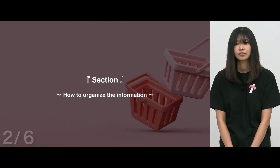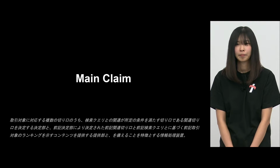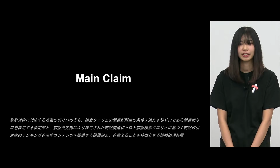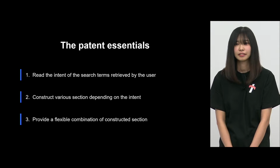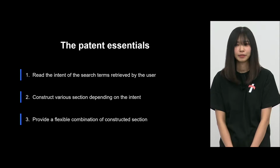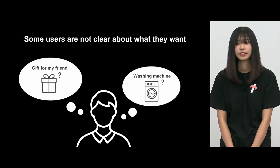Now we would like to introduce section. The various information is going to be sorted out effectively, and we will be able to bring value to the users. From that idea came the patent for this section. This is the claim of this section. I would like to give you the gist of what it means. For the users, we digest the meaning of the search keyword. With that meaning and intent, we create various dimensions, combine them, and offer them as a service. In terms of the ranking, the users utilize them.